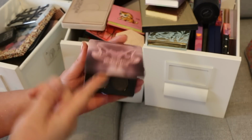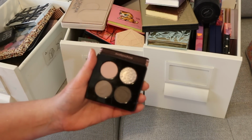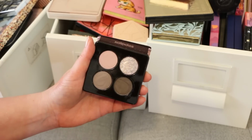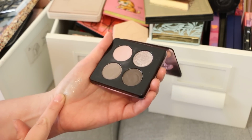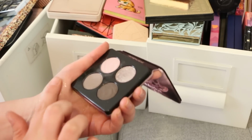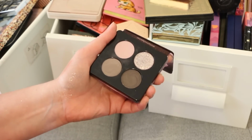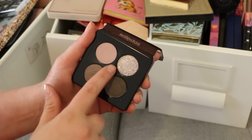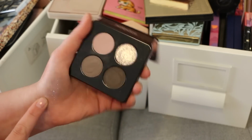I am keeping this Kaleidos Quad for this one particular shade. I might actually depot it. This is not focusing. What is happening? Whatever, can't make it focus. This is the most beautiful sort of silvery twinkly shade. I don't know if you can see that, but it is so stunning. If you want that wet, sparkly, hang on, let's turn the brightness down so you can see it. It is gorgeous. So that quad, I might depot that one and just keep that one because I don't need these, but that is one of the most glorious eyeshadows.